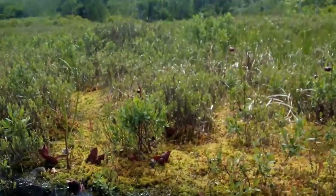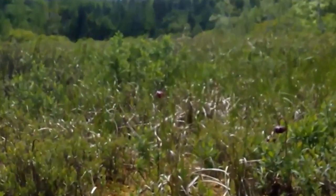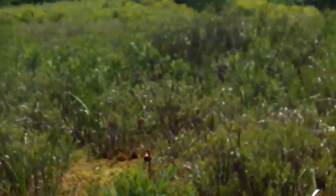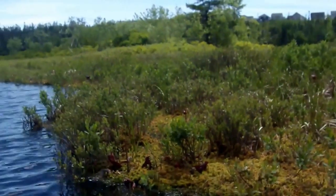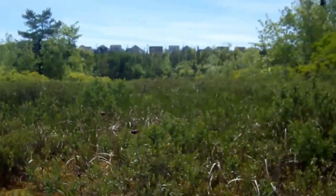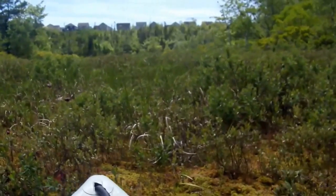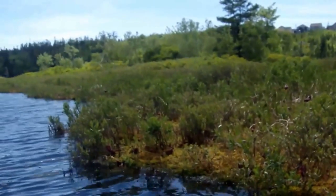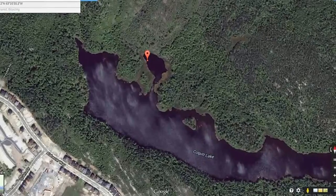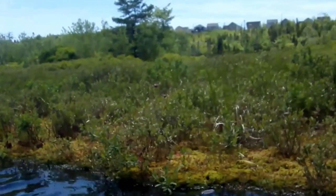Beautiful. Well, here we have the pitcher plants in flower. Dark red hanging flowers. Quite a collection of them right here. I'll try and get up close, see one up further up. It's close enough to have a look at it. And the beautiful colors here.